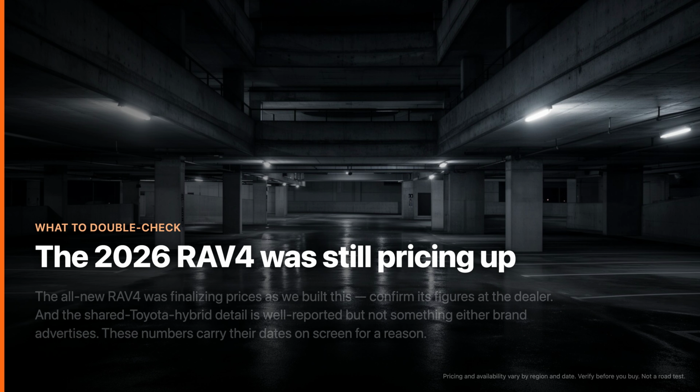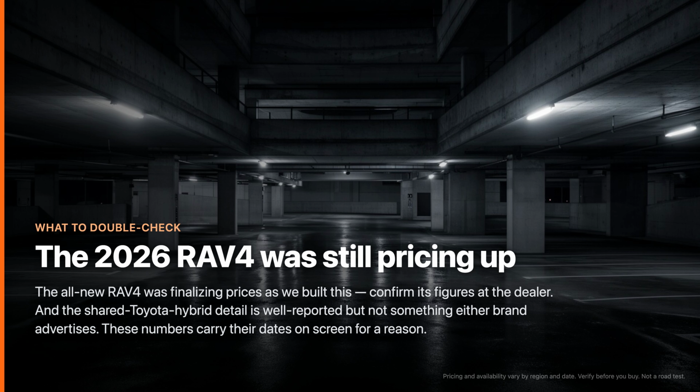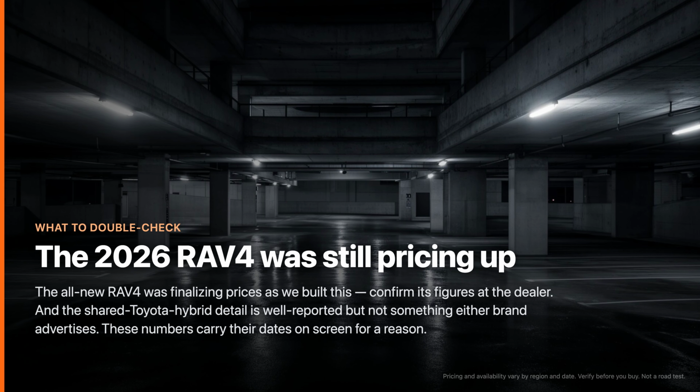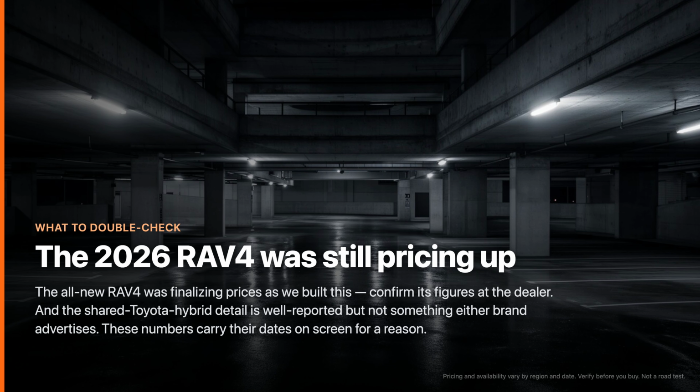What to double-check? The all-new 2026 RAV4 was still finalizing prices as we built this, so confirm its figures at the dealer. And the shared Toyota hybrid detail is well reported, but not something either brand advertises. These numbers carry their dates on screen for a reason.